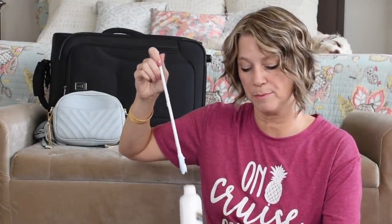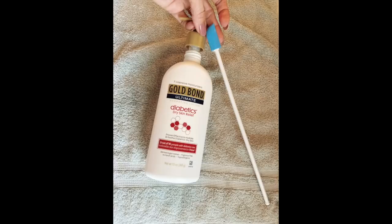And when I need some lotion, I will just run my hand all the way down, so that it kind of cleans it off, and I'll just lay it on my dish or my hand towel in the bathroom for the few days that I'm finishing up this bottle or tube.